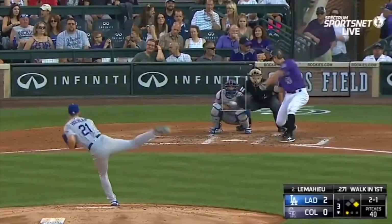Speaking of players that were just traded to new teams, Manny Machado and Brian Dozier, they were just both traded to the Los Angeles Dodgers, and they seem very comfortable over there in LA.